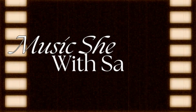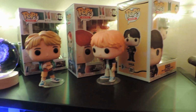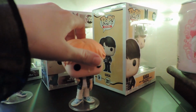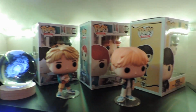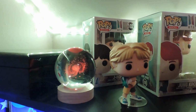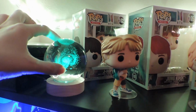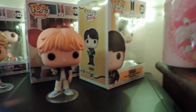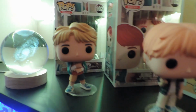Okay, we'll start right off with the very top of the shelf, where we have pop figures, and the cat was climbing up here earlier, so they're a little disjointed. I also dusted the shelf, so things should be a little cleaner than usual. Got this Galaxy light here. I do have another Suga Pop. He's by my computer for inspiration.